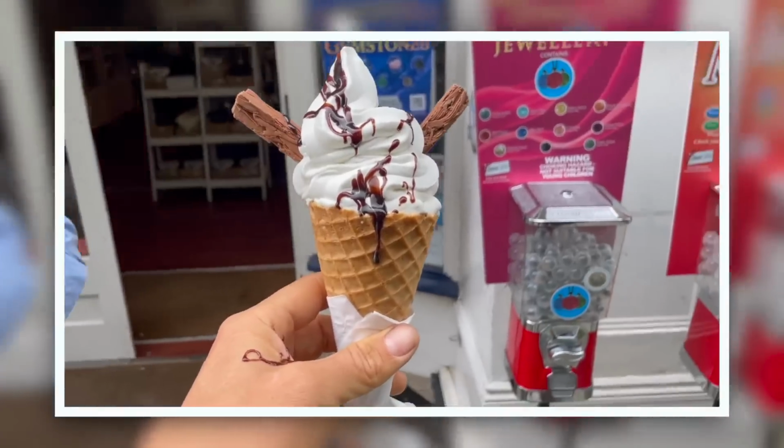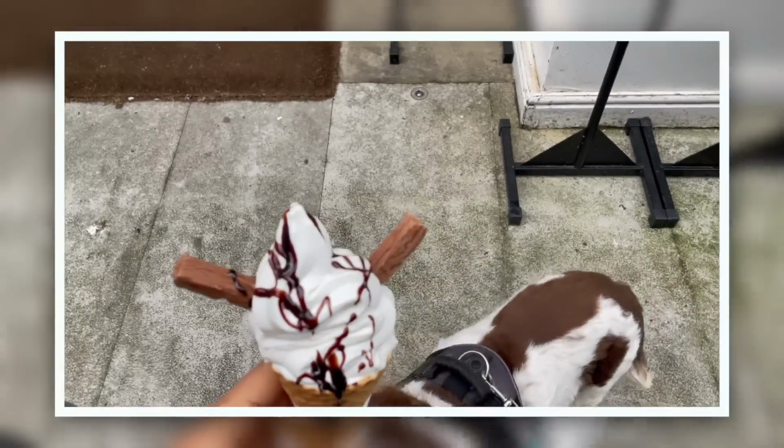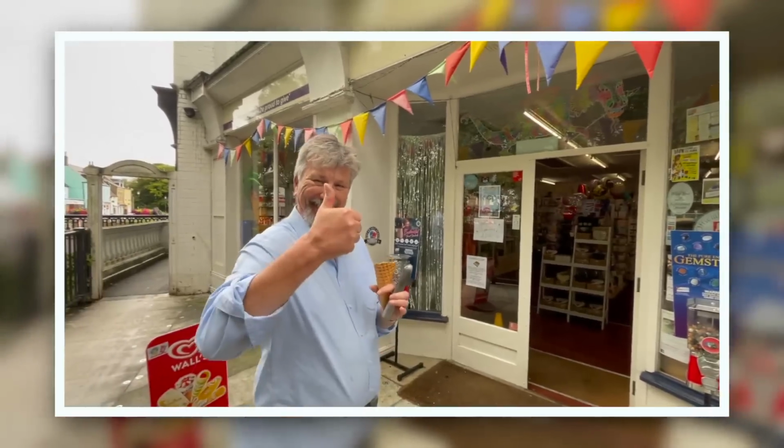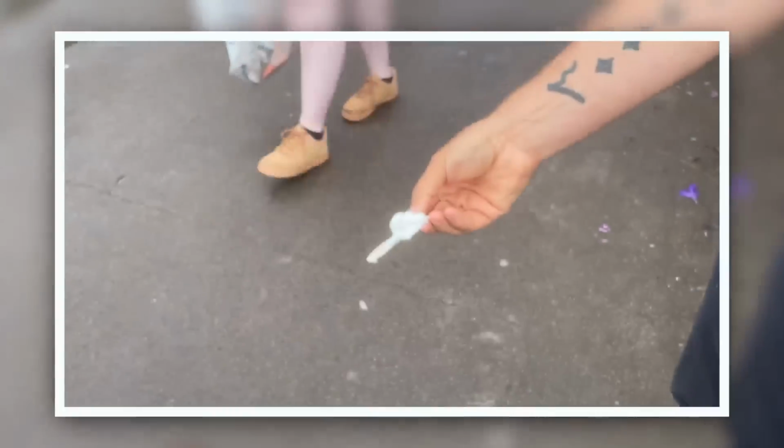You're coming into March, and you want an ice cream as much as George does. He definitely wants it. Come in and get a Narrowboat Special.